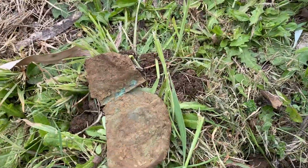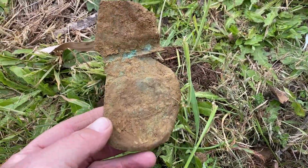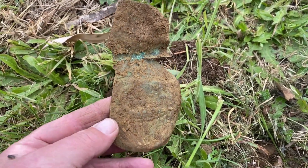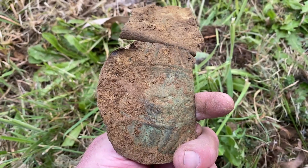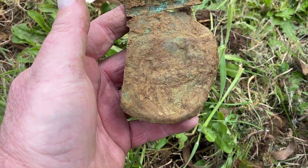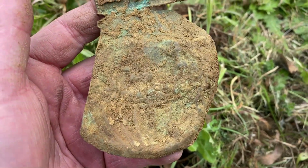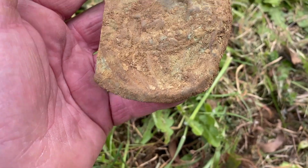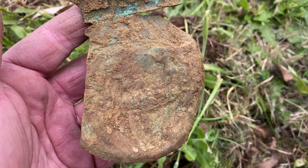Back again, viewers. That first target was a barrel tap, and then I got that weird lead thing. It's actually got a star on that lead thing. And the third target, I reckon that's a powder flask, so definitely going to have something on that. I'll try and clean it up. Oh, actually, I can see a person on that, perhaps, and a dog, but give it a bit of a clean and see what she comes up like.